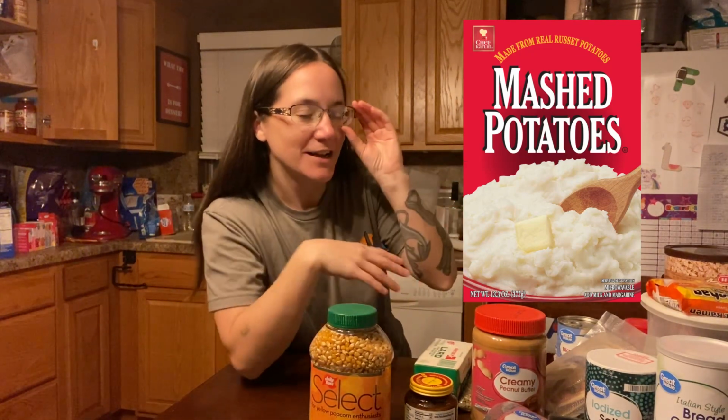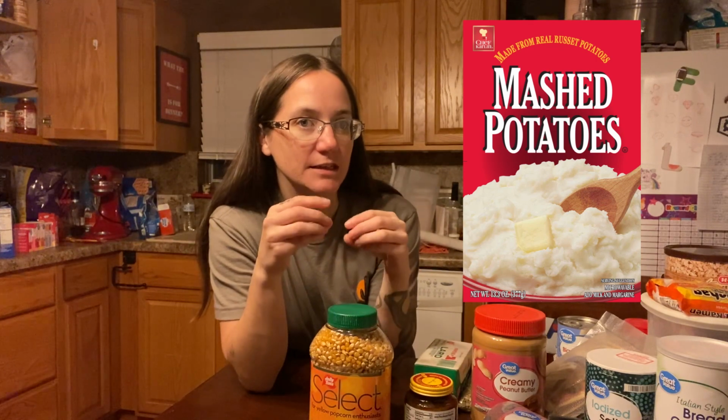Instant potatoes. I actually don't have any instant potatoes right now, but go ahead and imagine instant potatoes here, especially the off-brand ones in the packets. Fantastic, super cheap, super affordable. You could have mashed potatoes with any meal.